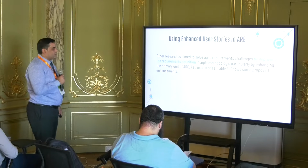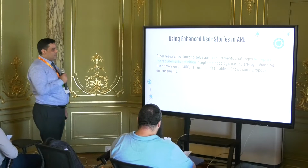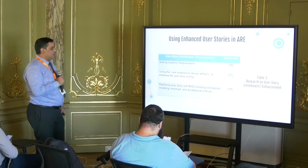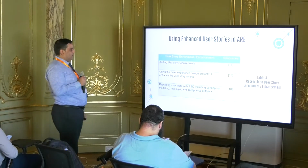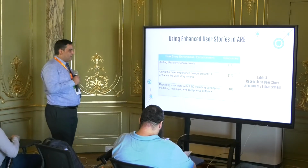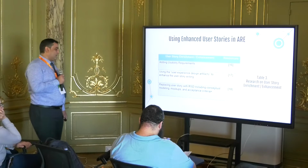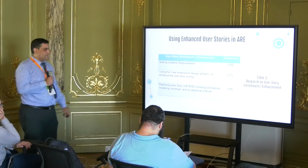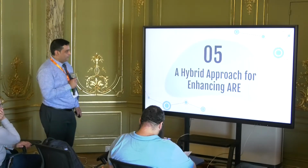user stories. Other researchers enhance the user story by adding some details to describe the requirement to the development team. The first paper adds a usability requirement to the user story, and another research uses the concept of UX design artifacts to enhance the writing of the user story. Another research replaces the user story and uses a requirement specification document, including the conceptual model, mockups, and advanced acceptance criteria. Our hybrid approach.